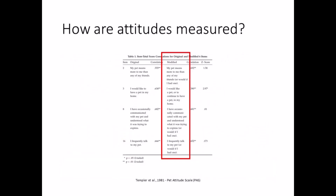Here's an example of an attitude scale by Templer and colleagues. It's called the PET attitude scale. You would rate your agreement with each statement using 1 to 5, or 0 to 3, or some other range. The responses from many people are then correlated with other measures to examine the relationships between attitudes, emotions, and behaviors.